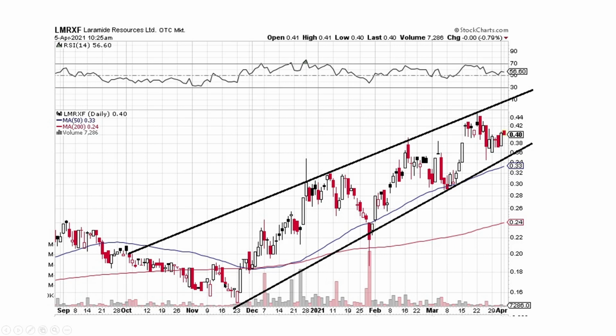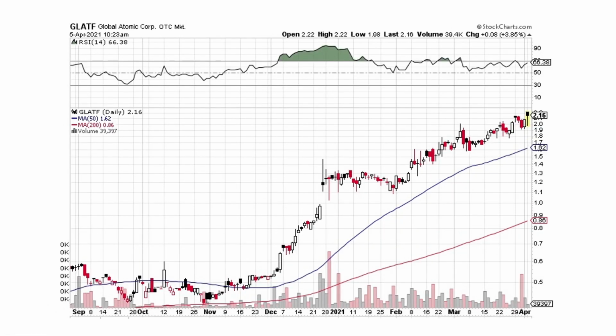Laramide, same sort of coiling of a spring to the upside. This one's probably a decent one to look at if you like Laramide resources. There's Global Atomic. This guy already broke its pattern here, and it's just moving on up and up and up and up and up.